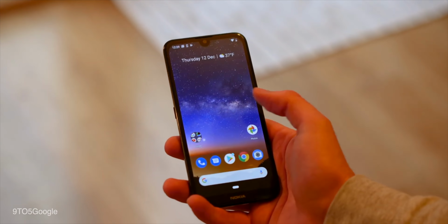Bumping up to $200, we have the Moto G Fast. This adds a fingerprint scanner, a premium build, and a USB Type-C port into the mix, which was not found on the Nokia. It also gives you a decent 6.4-inch HD Plus display, thin bezels, and also a strong focus on hardware and software integration.